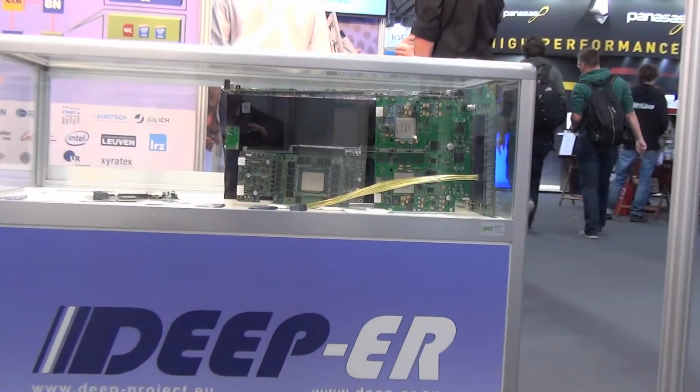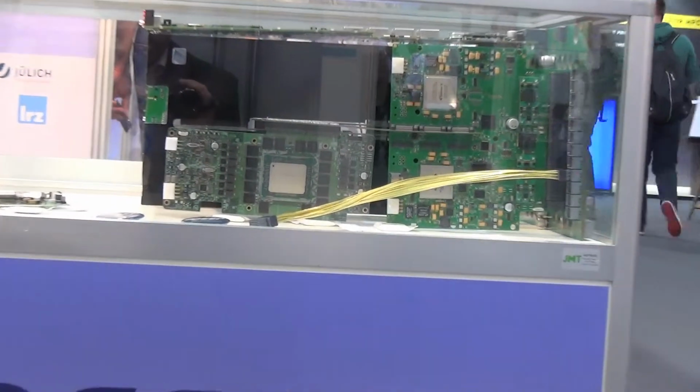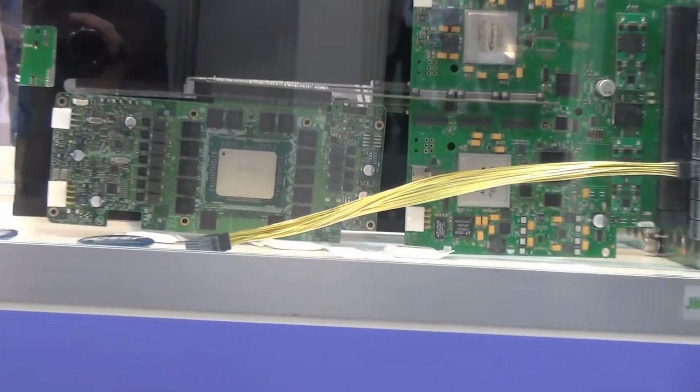On the one hand, you've got the traditional massively parallel computer. On the other hand, you've got accelerated computers, GPUs, or in this case, the Xeon Phi architecture from Intel. And Deep and Deeper are exploring how to bring these 2 types of computer together to build an Exascale-ready architecture. So that's Deep and Deeper. We're going to move on now to the Mont Blanc project, which complements Deep and Deeper.